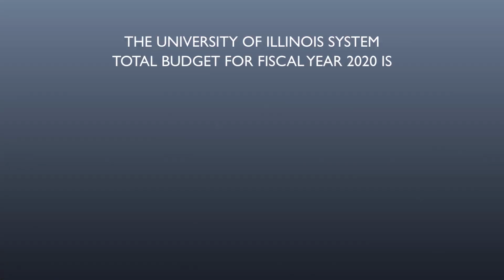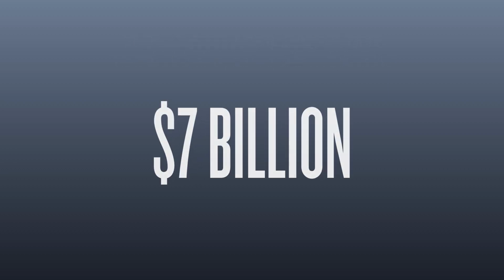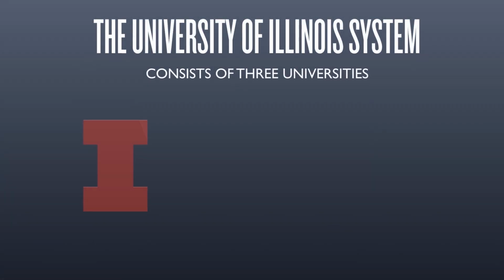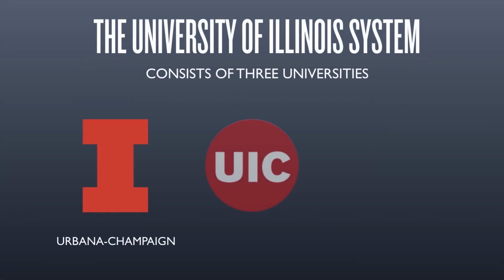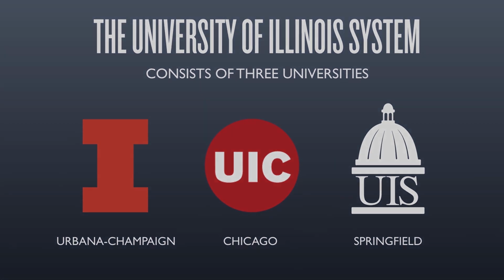For fiscal year 2020, the University of Illinois system budget is $7 billion. The system is composed of 3 universities, in Urbana-Champaign, Chicago, and Springfield, a hospital and healthcare system, and system offices, which provide core administrative and business functions.